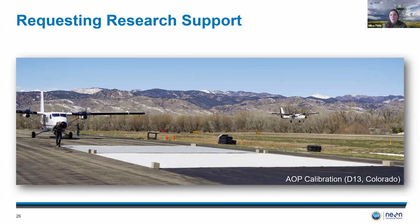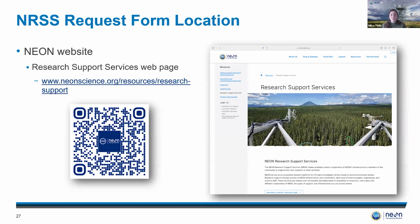Up next, I'll talk about how you can request services and what the processes associated with that look like. On the screen right now, there's a QR code that'll take you to the Research Support Services webpage.